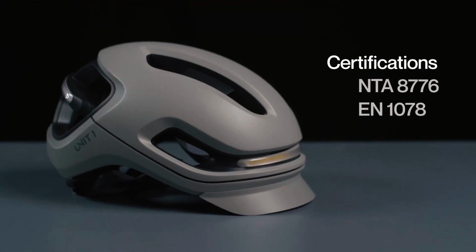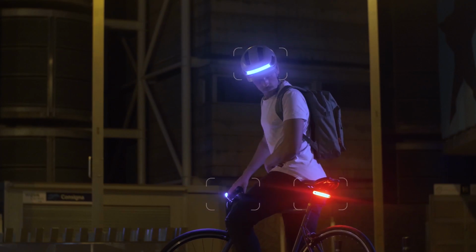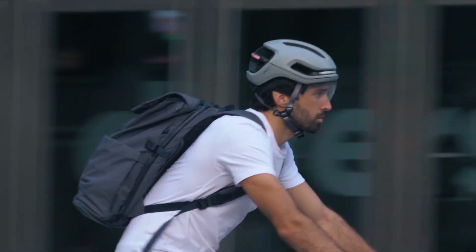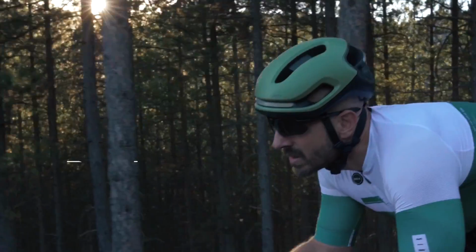Safety features like a bike certification, MIPS system, and crash detection make it top-notch. The Aura system, with synchronized lights, turn signals, and brake lights, adapts to all types of riders and terrains. Embrace this ecosystem of devices for a safer and more enjoyable ride.